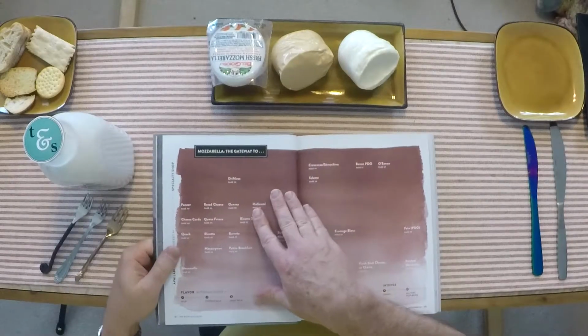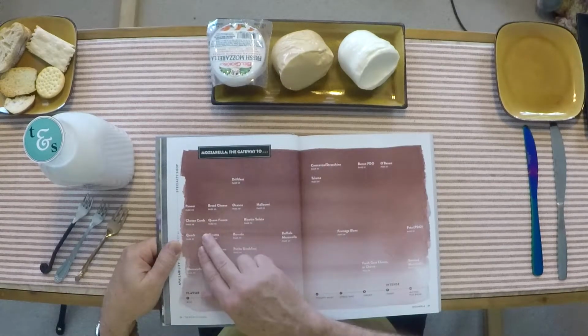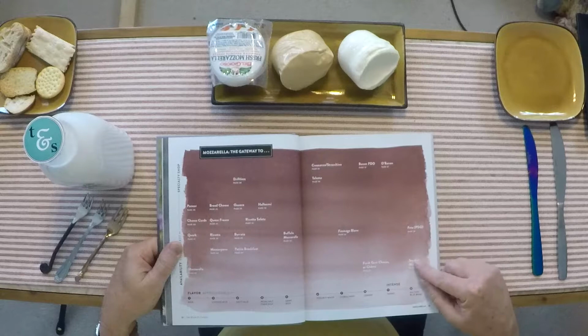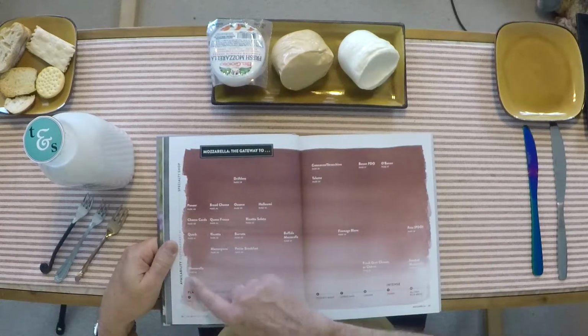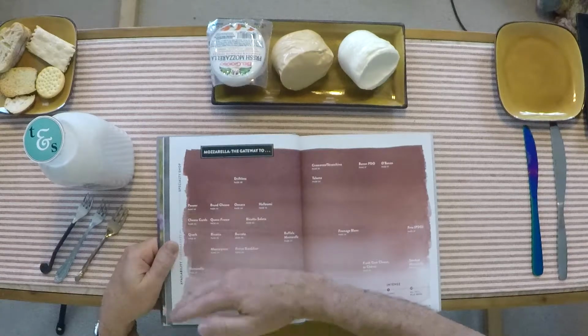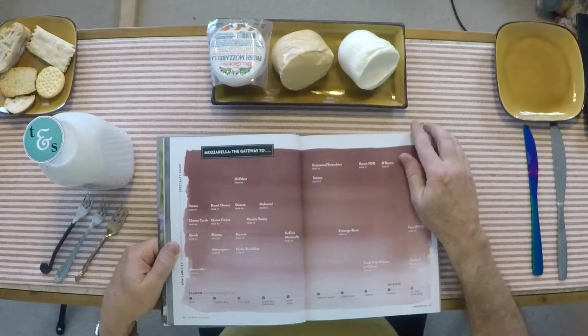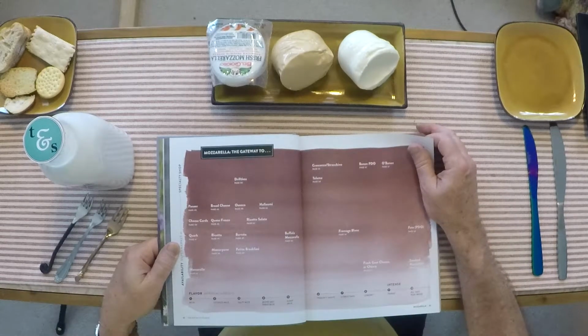So here's our mozzarella spectrum of flavors. It goes from the least flavorful, most accessible, most approachable, out to the most extreme flavors. Here it includes smoked mozzarella and feta. Then it's available in every grocery store on up to specialty shops for the band up here. Some cheeses may only be available from one creamery in the US or one location abroad.